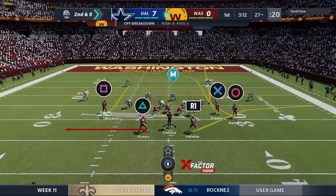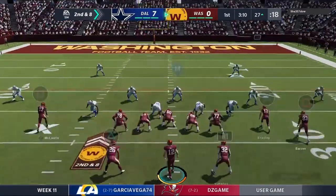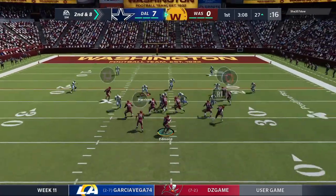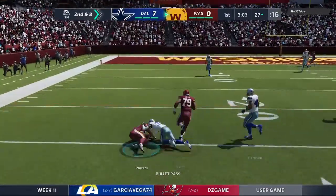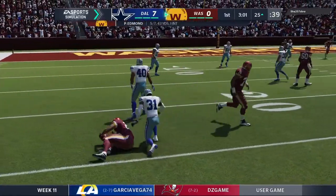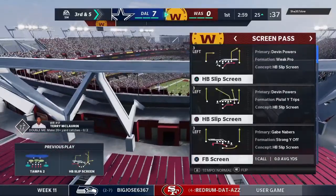So 2nd and 8 here after the pass play for 2 yards on 1st down. Now left side on the swing pass. Give him 3 on the screen. He couldn't break free, and it's 3rd down.